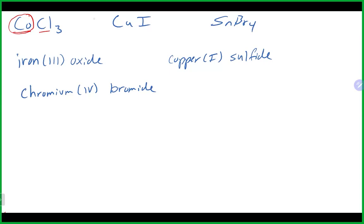So we want to figure out our charge on our cobalt. We do know that Cl is -1 from being from group 7, and there are 3 of them. That means to balance it out, our cobalt would have to have a +3 charge. That means this name would be, I'm going to go right here underneath, cobalt Roman numeral 3 because of the charge. And again, doesn't matter how many we have, it will be chloride in this case. Any questions on that one there?